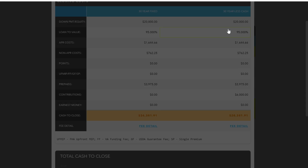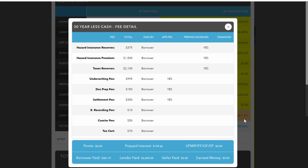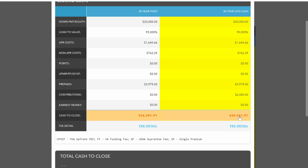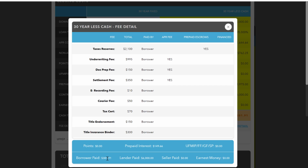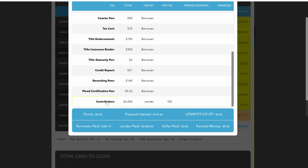All right, so when we go into the hybrid agent strategy right here, I'm going to click that same fee detail button, and you see you got $20,381 due at closing. All right, I'm going to go into the fee detail. Now look at the borrower paid closing cost, $381.91. The biggest difference here is you have a contribution, and that's the realtor credit right there, right, of $6,000. And so how do we get to that $6,000?